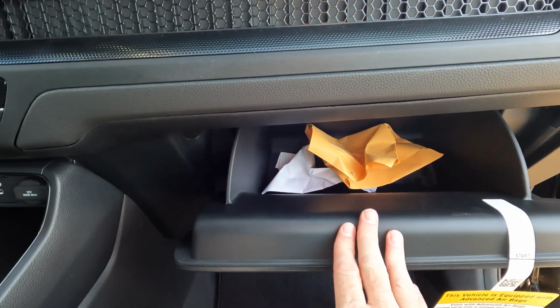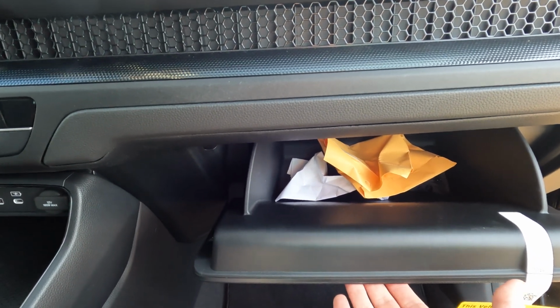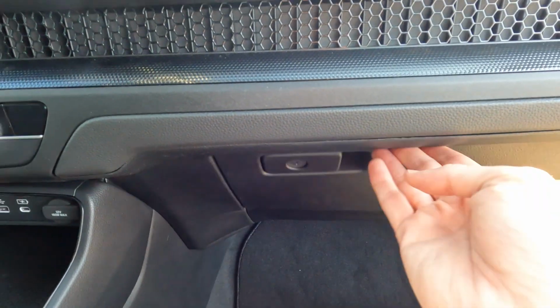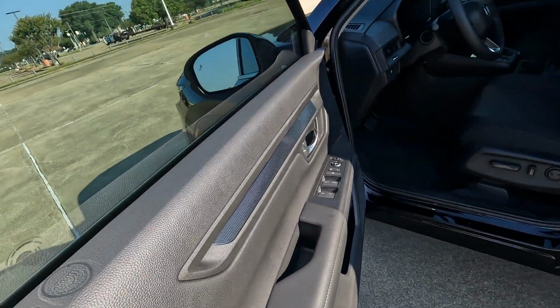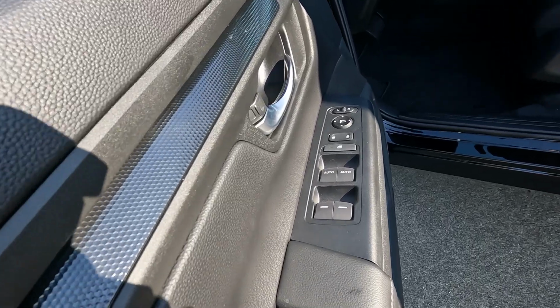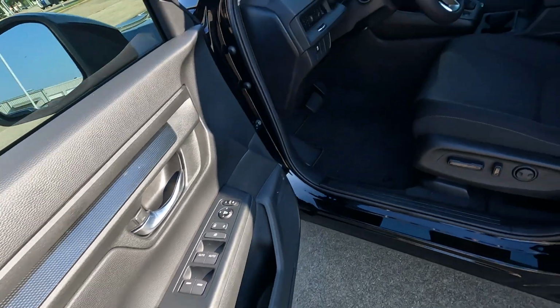A gloveless glove box. It's more of a trash box right now, I guess you could say, but that's what they call it, a glove box. You can see there is a good bit of space in there. And since you are all extremely intelligent folks, I likely don't need to say a thing about the buttons and everything that you have here on the driver's side door. You know what all of that is for.